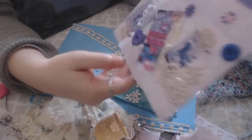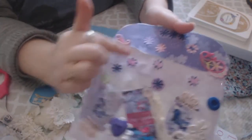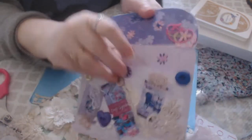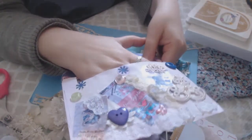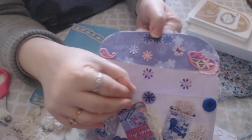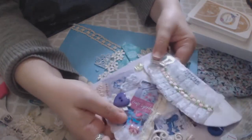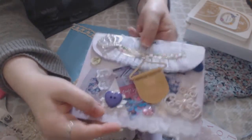And here is the inside of this beautiful envelope. She's got little flowers and more butterflies and little pieces of trim here. It's just beautiful. And it's an envelope. Okay, cool. Now see, that's clever to reuse an envelope like that. And it's nice and deep, so I can put that in a journal and put some goodies in it, or store something in it. I love it. Thank you so much, Jeannie.